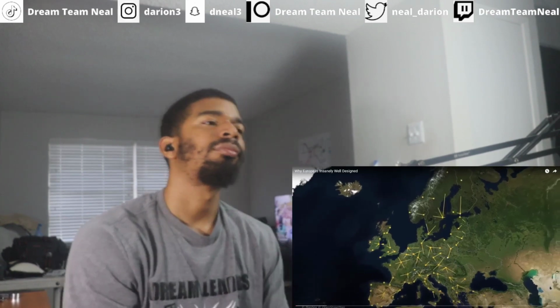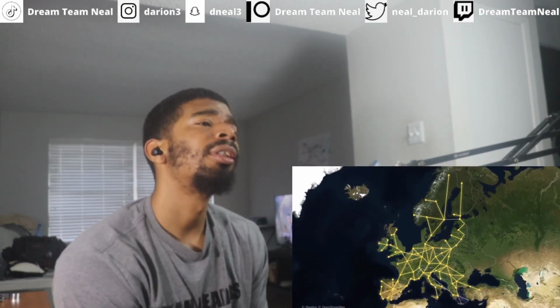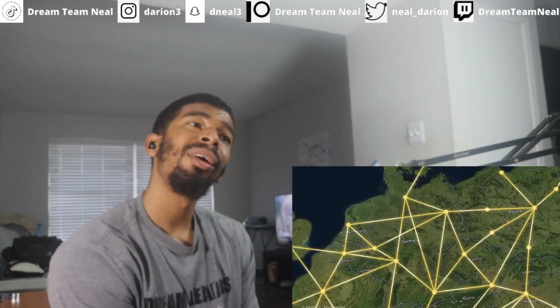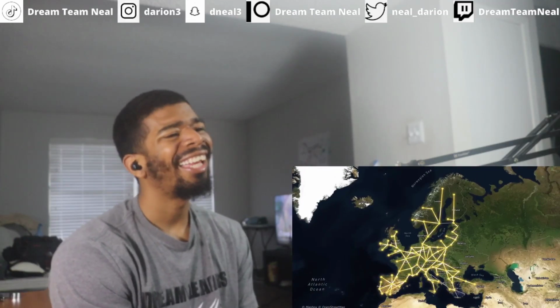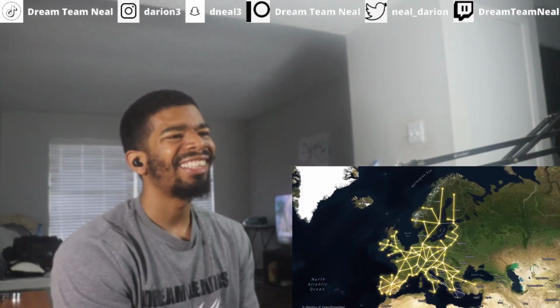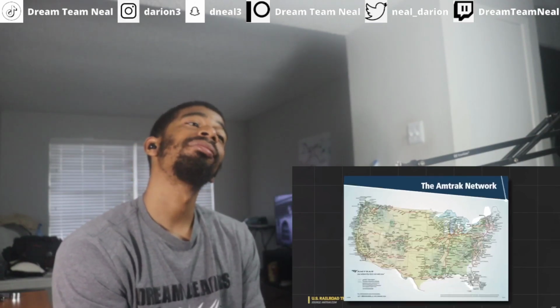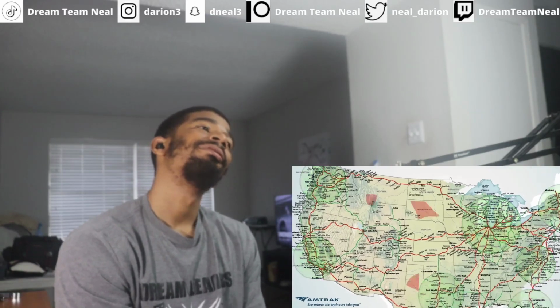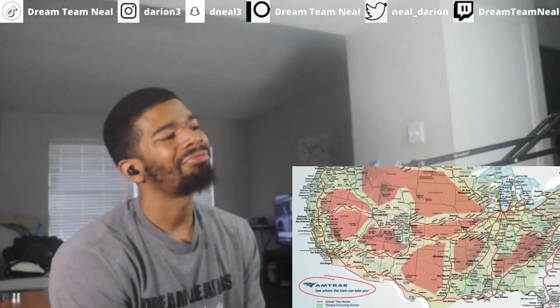This is a map of Europe's mass transit railway system across 33 countries. The yellow lines indicate the presence of a train line, and as you can see, it's very dense. There are hardly any spaces where there isn't any coverage for railways. Now, if we compare this to a map of railroad tracks in the US, it's a different story. While parts of the US have some good mass transit, there are large areas of the country which aren't covered by Amtrak, the nation's largest passenger railroad service.